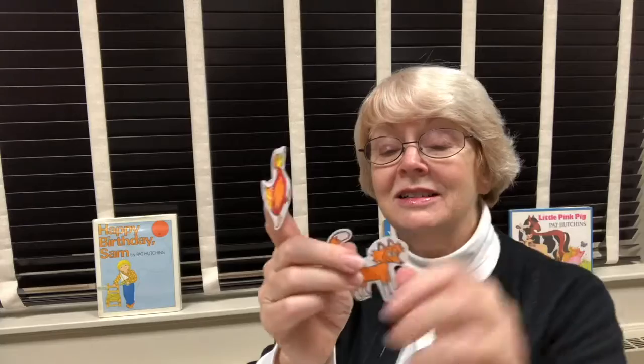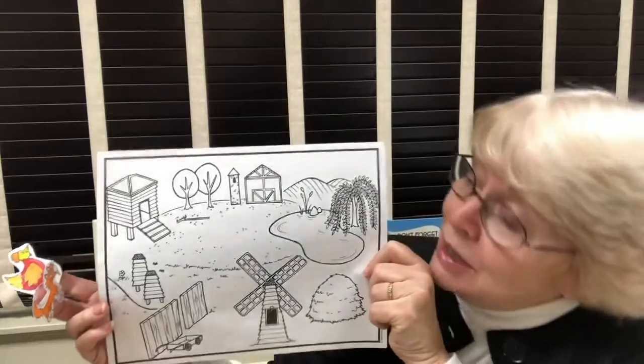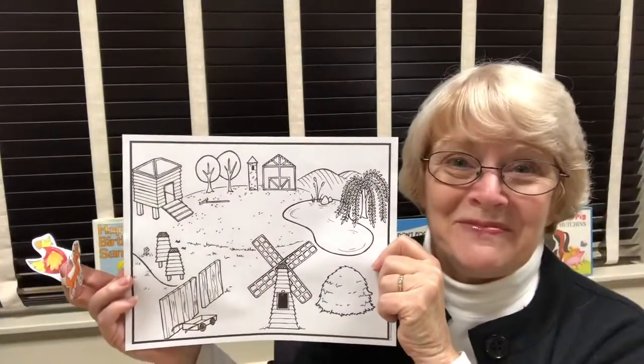And you can have that fox follow her everywhere she goes. Maybe you can be Rosie the hen, and mom or dad or your brother or sister can be that fox, and then you can switch off. So this is an over, under, around, and through map game.